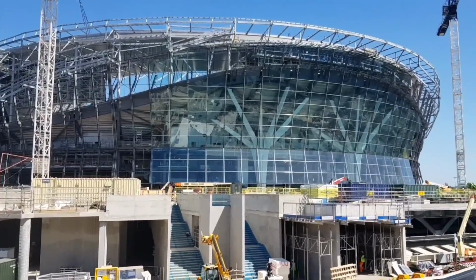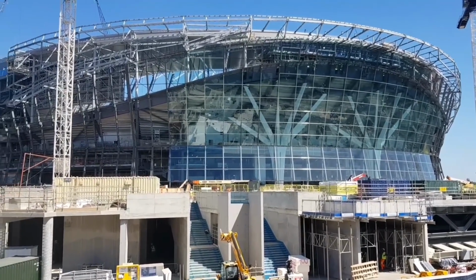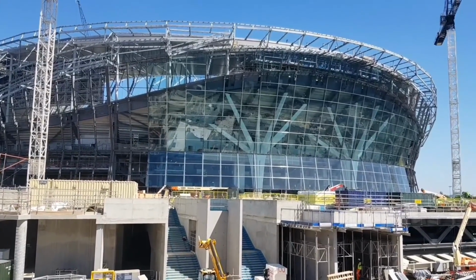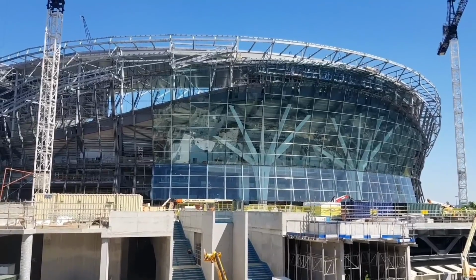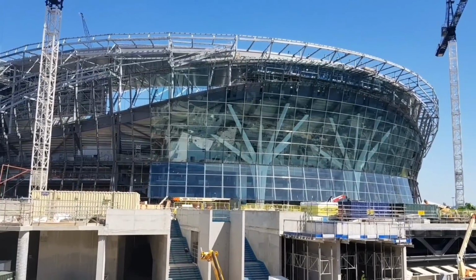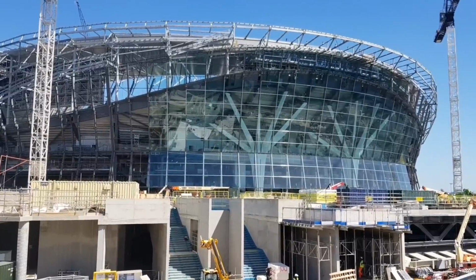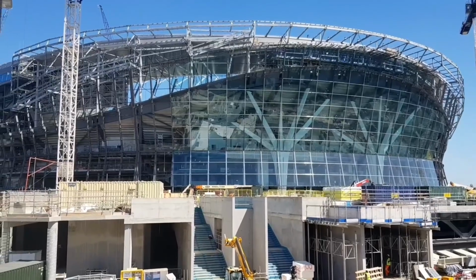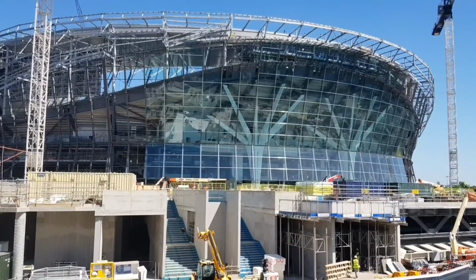Now, the NFL here at the new stadium, it's quite a very, very clever thing that Tottenham have done, the way that the stadium has been designed. Because for the NFL, when it's played at other stadiums, including Wembley Stadium, you actually lose a lot of the seats. But at this stadium, you don't lose any of the seats at all, so the capacity for the football should be the same for the NFL.